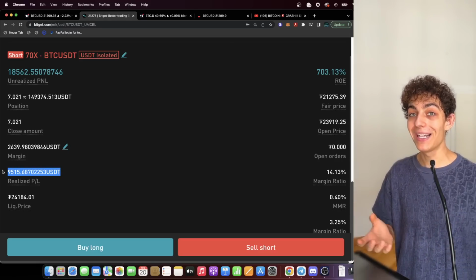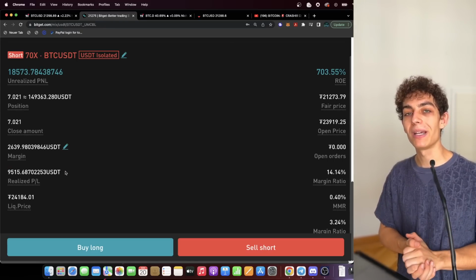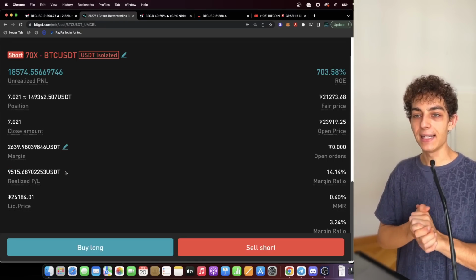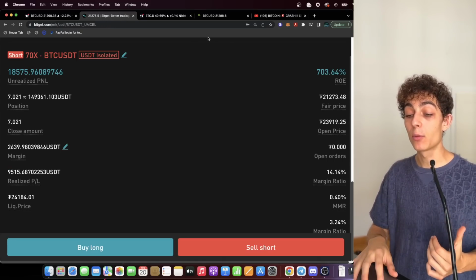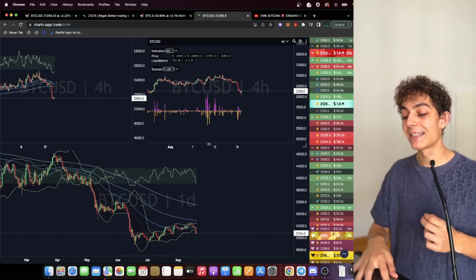So just to inform you guys, I took some profits off my short position, and I will tell you exactly what we need to expect next from the prices in the upcoming hours, days and weeks, and what I'm going to do with my trades. Also looking at these very interesting indicators here in a second.